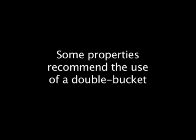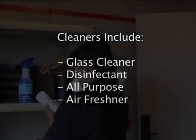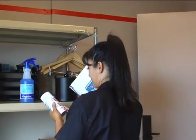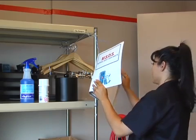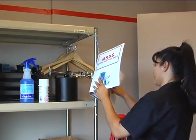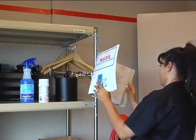Some properties recommend the use of a double bucket. Your double bucket holds such things as a bowl brush or swab, sponges, rags, and cleaners. Cleaners may include your glass cleaner, disinfectant cleaner, all-purpose cleaner, and air freshener. Bottles must be properly labeled and any caution followed before using the products. Don't forget gloves and goggles. They're required by law when using some chemicals, and they protect your hands and eyes.